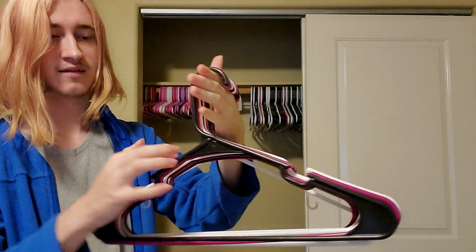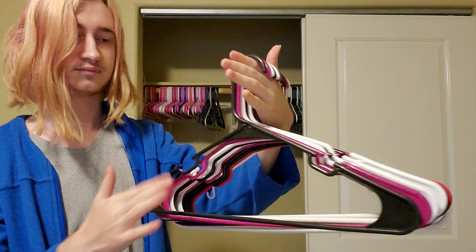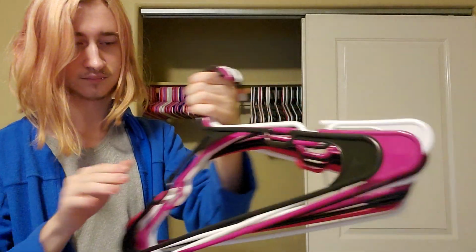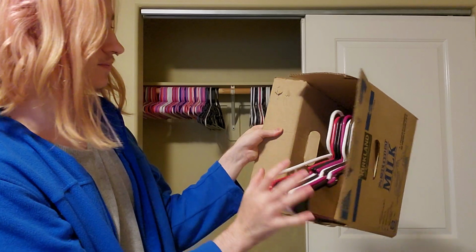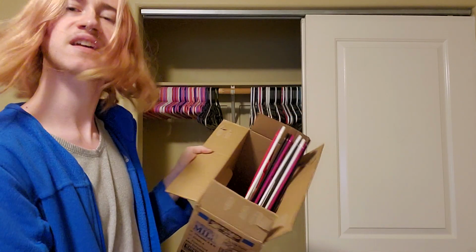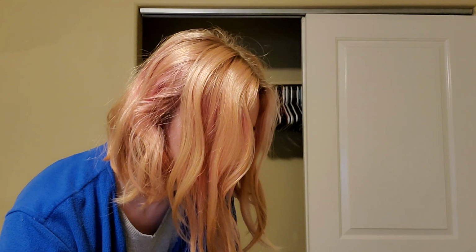Oh my god, these are so dusty. We'll see. Or maybe it should be like upside down. Maybe like that. Seems a bit better like that.